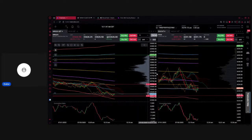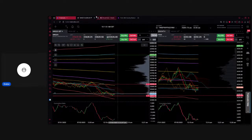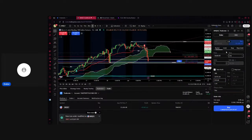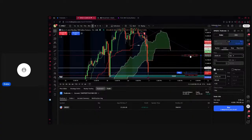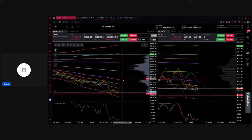I'm down 220, I think. So 220 plus 750 puts me at 970. So at 970, I need price to be at here, 970. All right. Let's see how things will go.